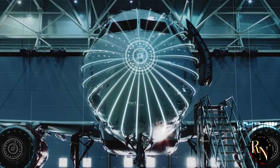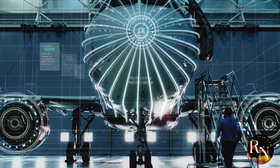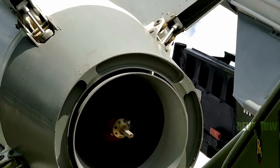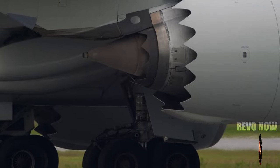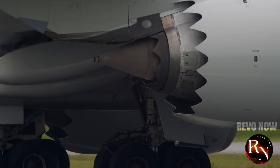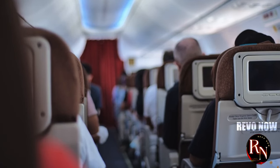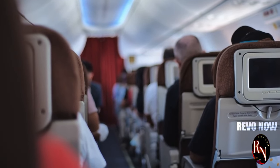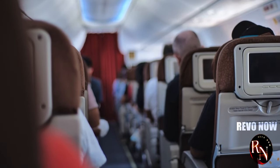Boeing, one of the world's leading aircraft manufacturers, has been at the forefront of incorporating chevrons into their designs. These chevrons, which are the serrated edges you see on the back of some jet engines, are not just for show. They play a significant role in reducing noise, which is a major concern in modern aviation. By minimizing the noise produced by the engines, Boeing is able to create a more pleasant experience for passengers and reduce the impact on communities near airports. You'll find these noise-reducing features on some of their most popular models, each playing a crucial role in modern aviation.